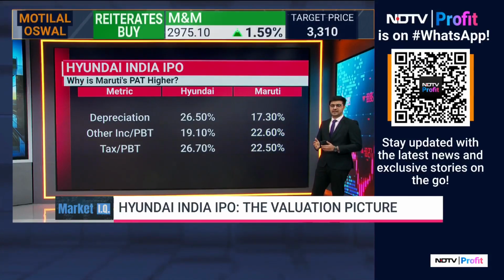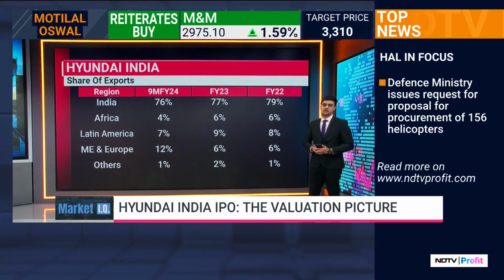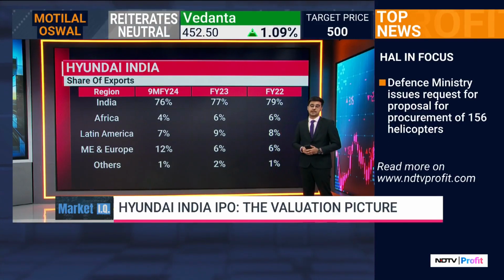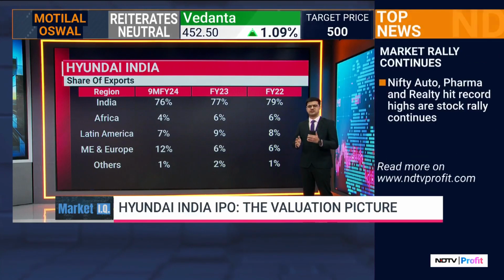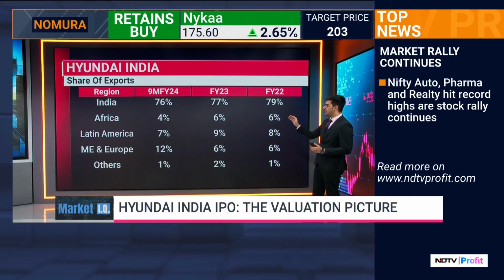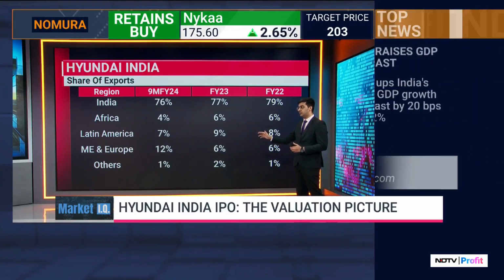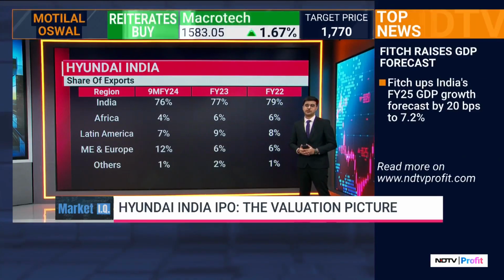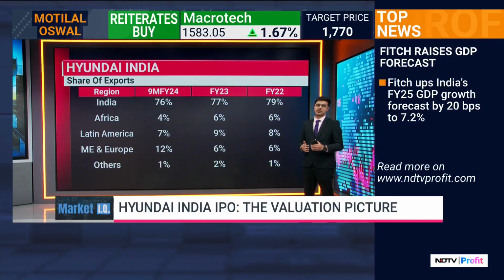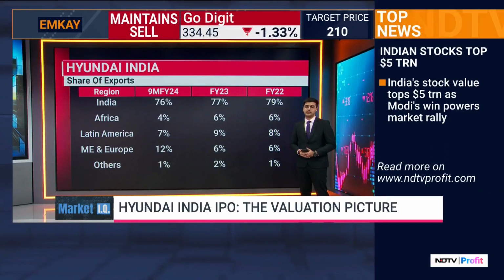When we move on to the next graphics and look at the other key factors, one of Hyundai's strongest is of course the export market. Currently 24% of the sales are in the export market versus 10 to 11% for Maruti. We see that they have maintained share. Africa is somewhat affected due to the crisis of the nation, but Middle East and Europe have been key positives for Hyundai Motors. They have doubled their share, and going forward, due to what's happening in Europe with the Chinese car makers, we see that Middle East and Europe will be one of the key contentions here.